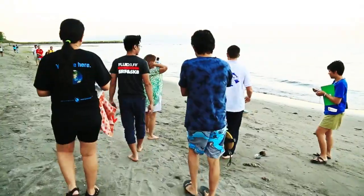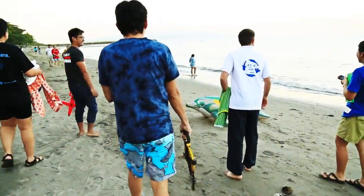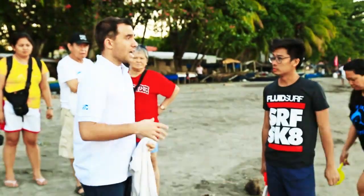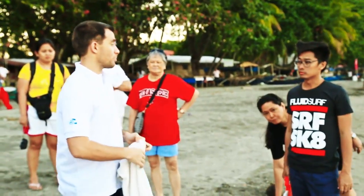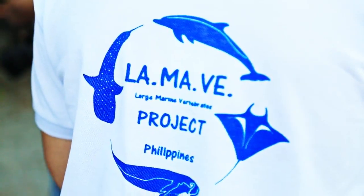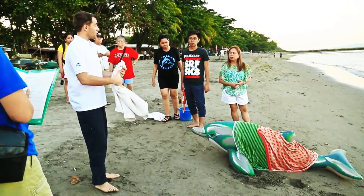So usually we keep the crowd between 25 to 50 meters away, depending on how noisy they are and how stressed the animal is. And we need to move it back to sea as fast as possible. So the best way to lift a dolphin like this is we use a towel or stretcher to move it back.